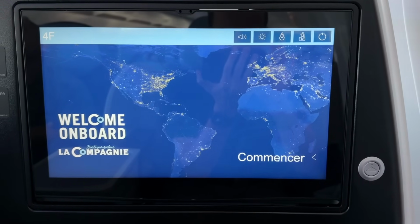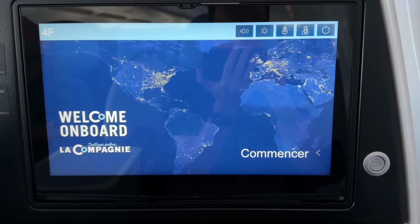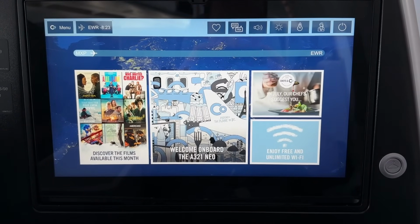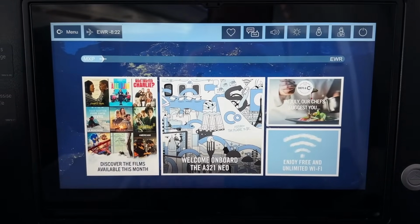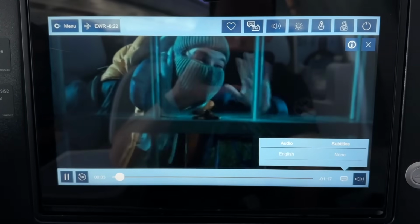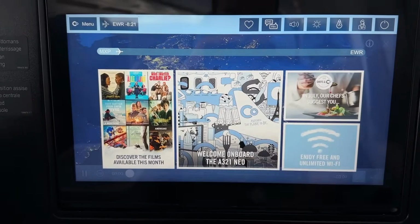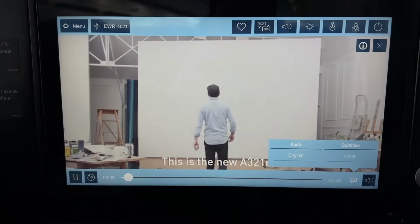And as our departure turns us away from the Swiss Alps, it was time to take a look through Les Compagnies' in-flight entertainment system. Starting off on the home page, we find a few quick options. First things first, they have advertisements for their new movies that they've just recently added to the in-flight entertainment options. In addition to that, they also have some information about the company, so you can learn a little bit more about Les Compagnies and their A321neos.